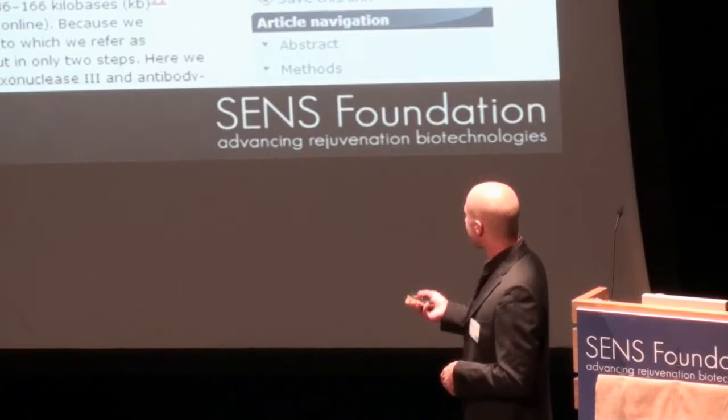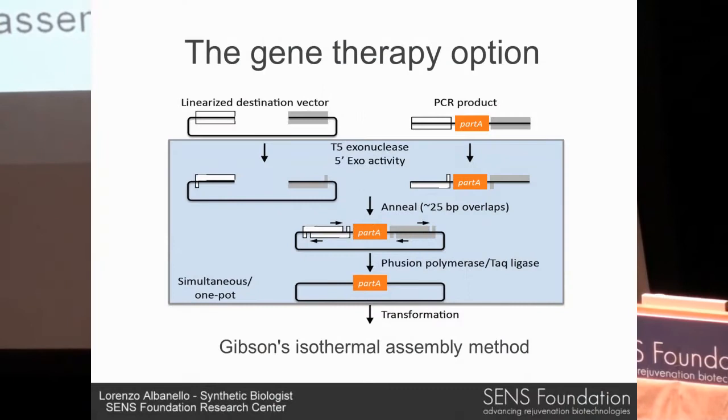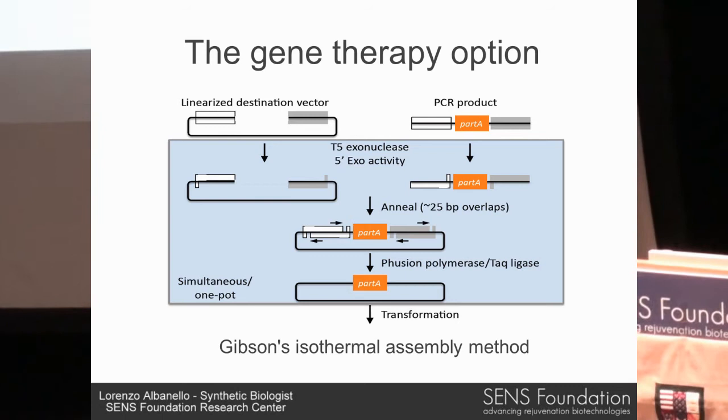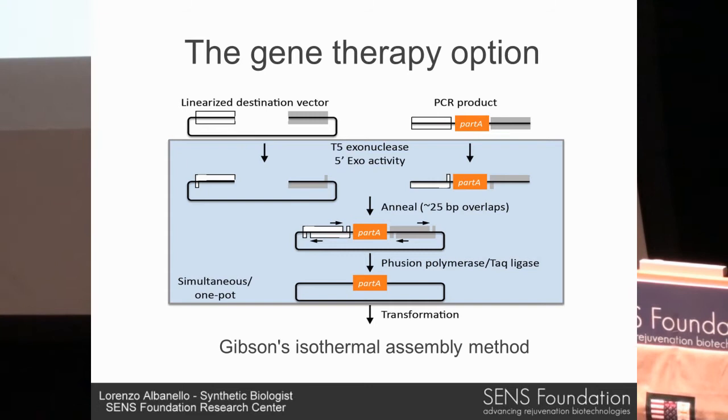You basically linearize by PCR your insert out of some vector you had it in. You also make a linearization through PCR of your construct. The important thing is that both the vector and the product must have these two parts that are exactly the same. You put everything together in this isothermal mix. Isothermal is mainly based on PEG 8000, and it has inside fusion polymerase, the Taq ligase, and an exonuclease, only 5', so what happens is this. You put the exonuclease, it actually cuts and eats only one strand and makes it sticky with the other one in the insert.